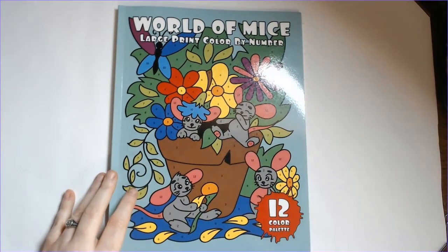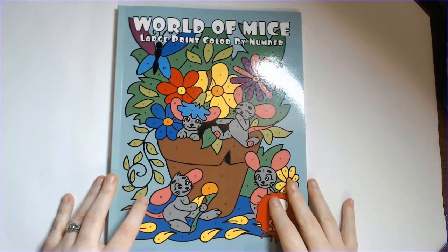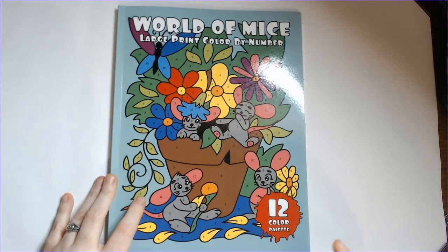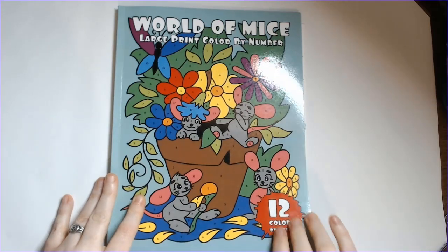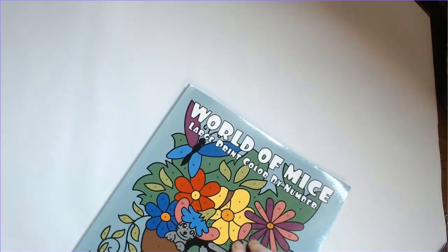Last but not least, because this one's a little special, this is World of Mice Large Print Color by Number by Sun Life Drawing. This is their 12 color palette. This is going to be the first book I complete, and I'm really excited about it. First coloring book I've ever completed. I've been working my way through it front to back, with one exception, and I'll tell you guys about that in a minute.